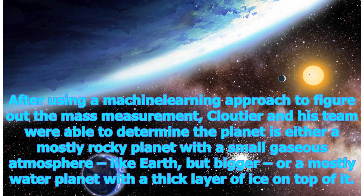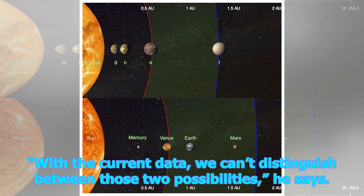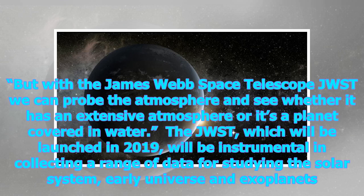After using a machine learning approach to figure out the mass measurement, Cloutier and his team were able to determine the planet is either a mostly rocky planet with a small gaseous atmosphere, like Earth but bigger, or a mostly water planet with a thick layer of ice on top of it. "With the current data, we can't distinguish between those two possibilities," he says. "But with the James Webb Space Telescope (JWST), we can probe the atmosphere and see whether it has an extensive atmosphere or it's a planet covered in water."